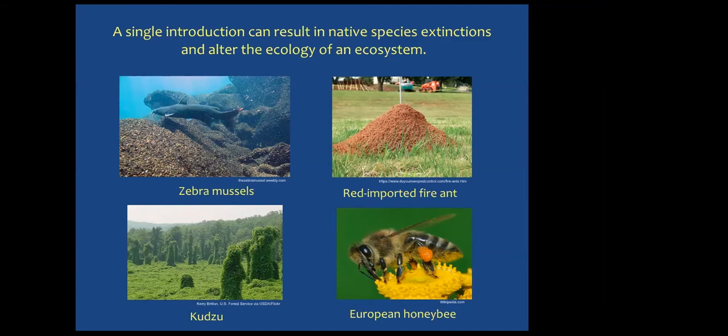Zebra mussels reached North America in the mid-1980s and rapidly became established in the Great Lakes and all the waters draining them. They are very efficient filter feeders, which means that they filter small organisms and organic particles out of the water. These phytoplankton and zooplankton form the base of the aquatic food web on which many other animals depend. Zebra mussels overrun the native mussels and starve the open water fish. Red imported fire ants arrived in Mobile, Alabama in the 1930s.